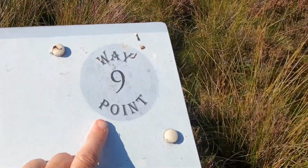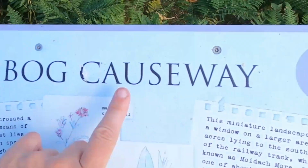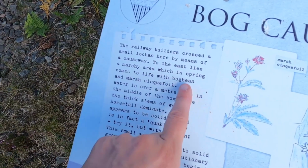Waypoint number 9. Progress is being made, team. Progress is being made. Waypoint 10. Bog Causeway. The railway builders crossed a small loch here by means of a causeway. To the east lies a marshy area which in spring comes to life with bog bean and marsh cinquefoil.